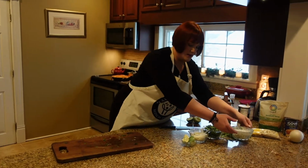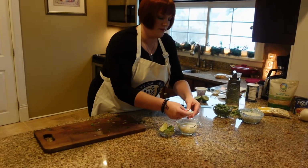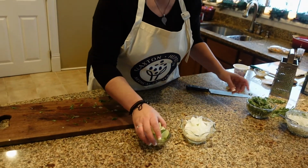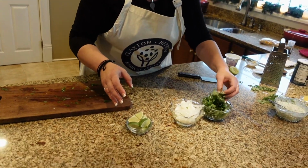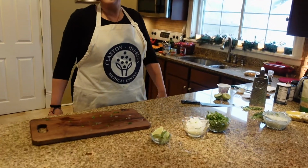And that's done. So for garnish, we're going to have some finely chopped long onions, some lime slices, and some cilantro that's not as finely chopped. So now we just have to wait until things are done.